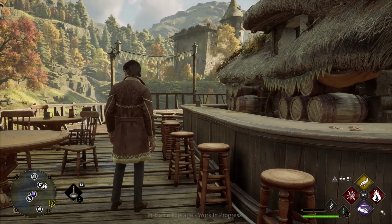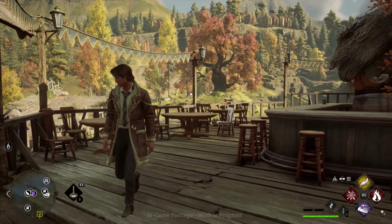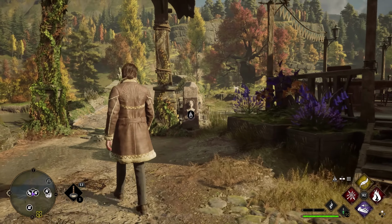I'm not entirely sure how much that is going to impact the game, if we're going to be wanting to rush to increase our inventory capacity or not. I find sometimes in games it can be a bit frustrating to have very small spaces in your inventory.